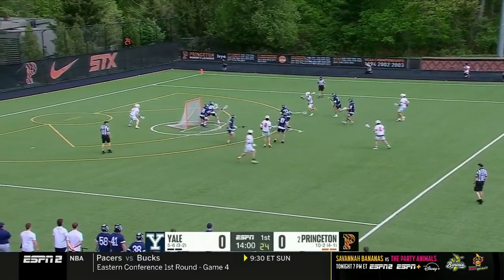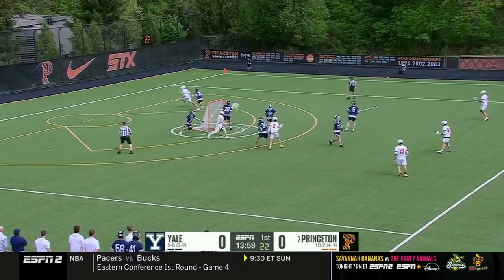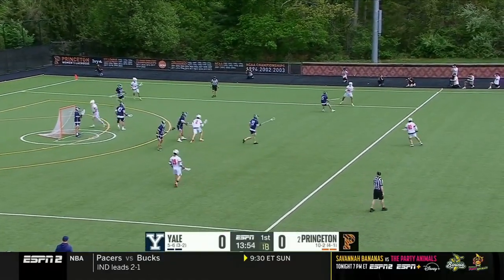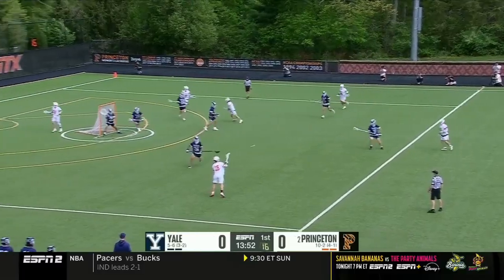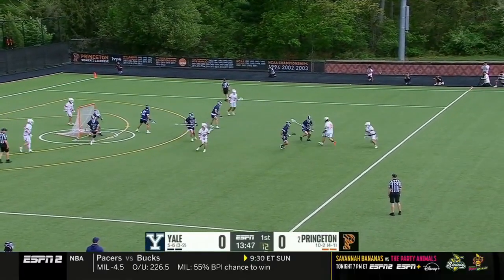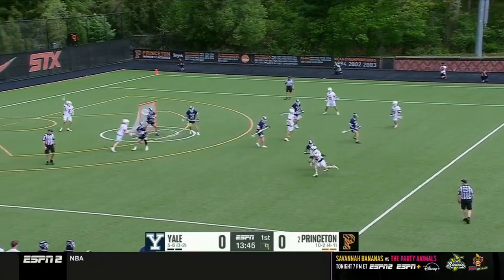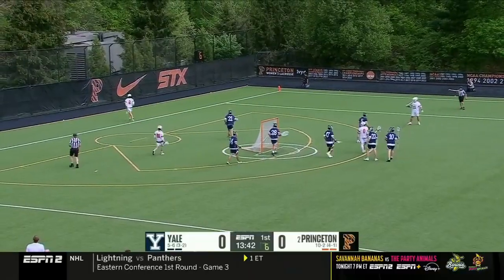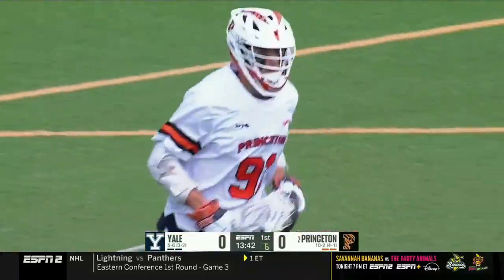First midfield unit for Princeton in the game. Good move to cage by Peter Bonanno. Gets it up top to Chad Palumbo. This is Tucker Wade, number 19 in white. Good defense being played by the Yale Bulldogs. That's number 34, Konrad Miklaszewski.